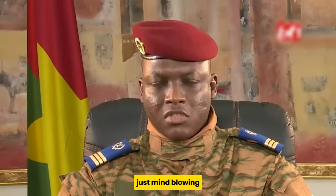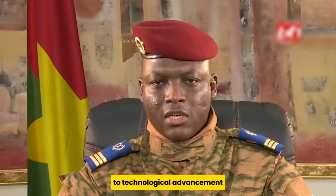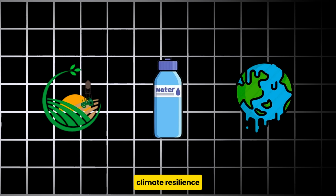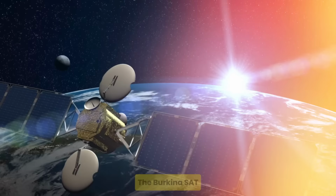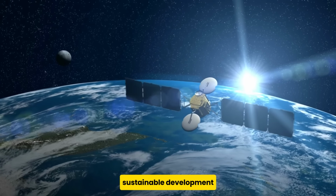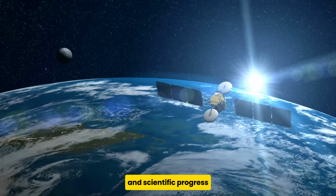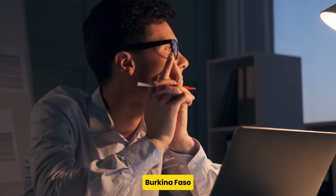This is not just mind-blowing, but it signifies an important step in the country's journey to technological advancement that will aid in addressing critical issues including agriculture, water management, and climate resilience. The Burkina SAT-1 project reflects Traore's commitment to sustainable development and scientific progress. Think about it. This is actually the first ever satellite to be launched by Burkina Faso.